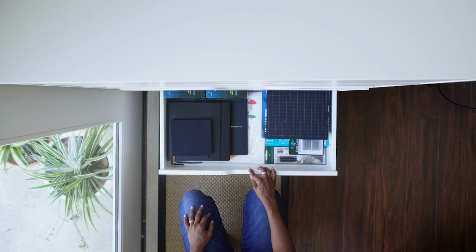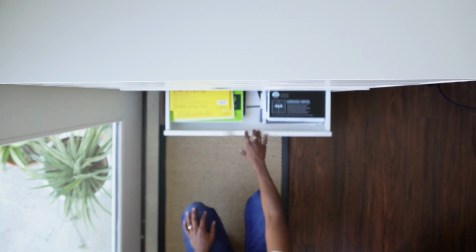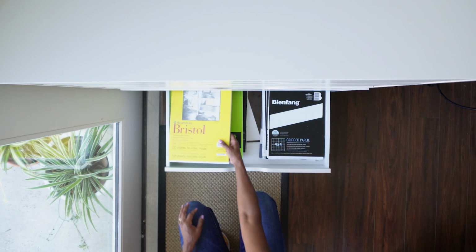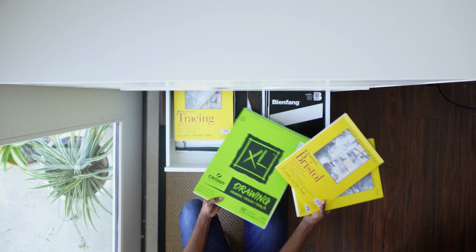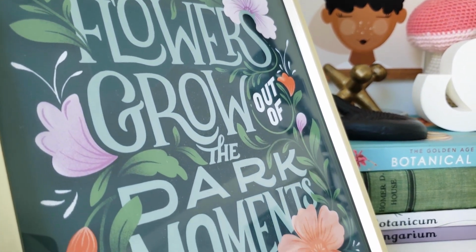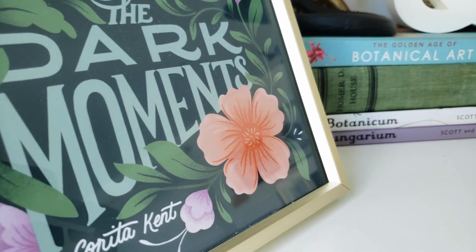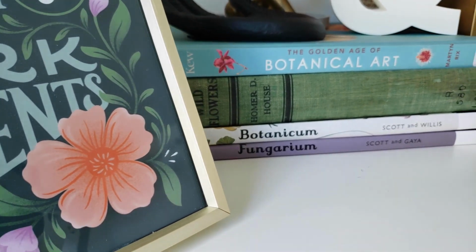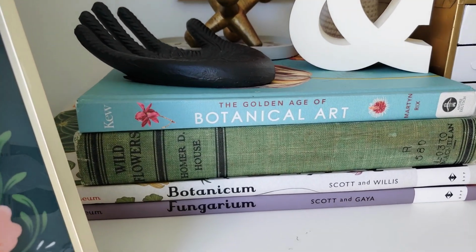Then I've got some sketchbooks in here, most of which are empty, and more sketchbooks, drawing pads, and paper down here. On top of that drawer unit, I've got a few things displayed. This lettering piece was a project I did for one of my Skillshare classes, and I just kept it here. I've got a couple vintage floral illustration books, which were very thoughtful gifts from friends.